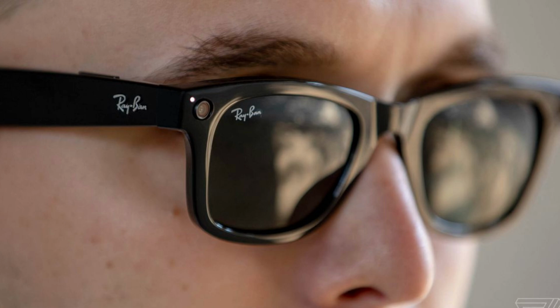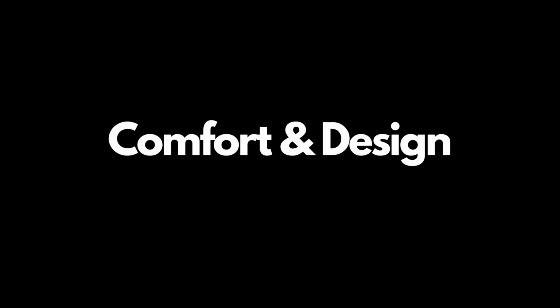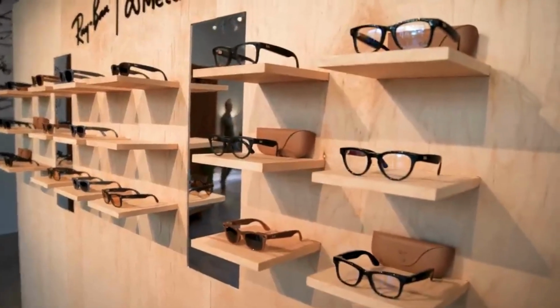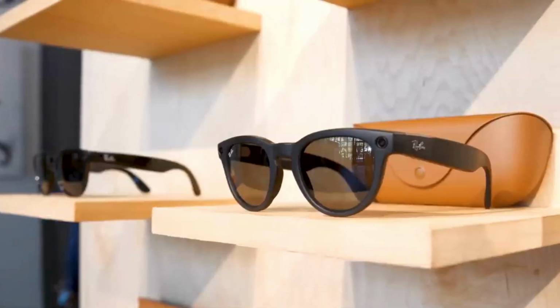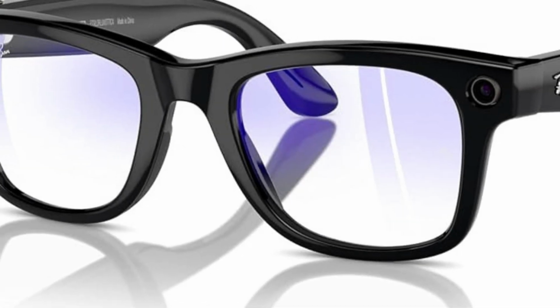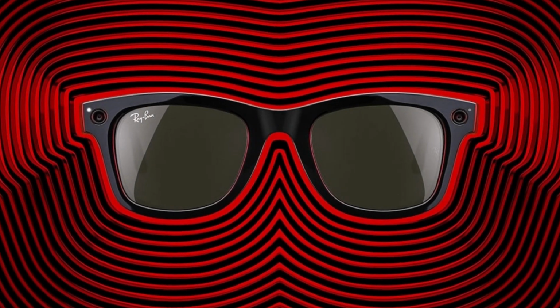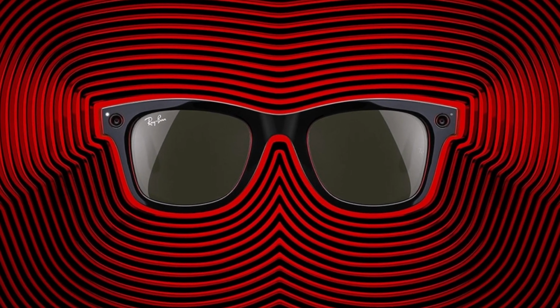Let's dive right in. First things first, these Ray-Ban Meta smart glasses are a game changer when it comes to comfort. At just 48 grams, they are incredibly lightweight, and that IPX4 water resistance rating means you can rock them all day, rain or shine. And let's not forget, they're definitely a style statement.